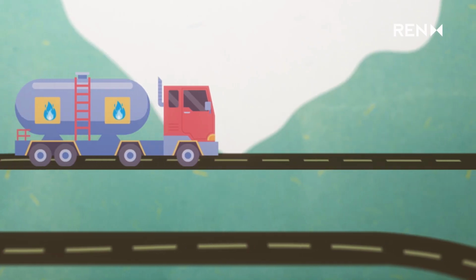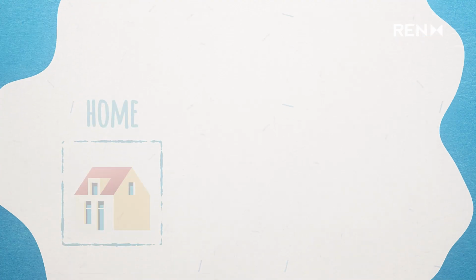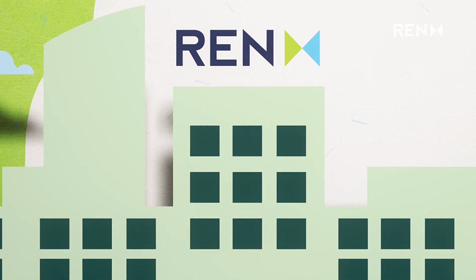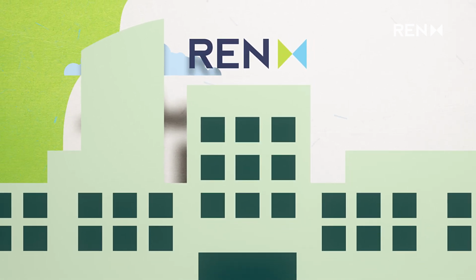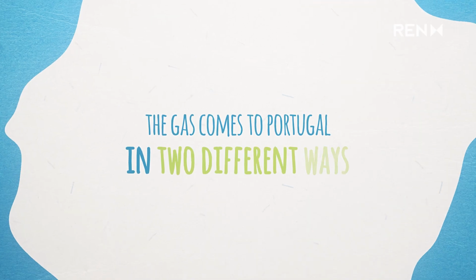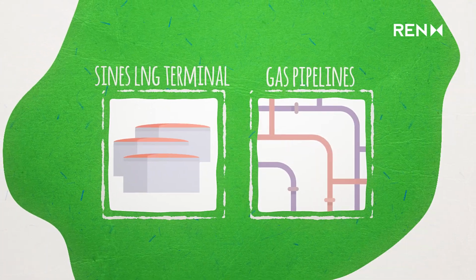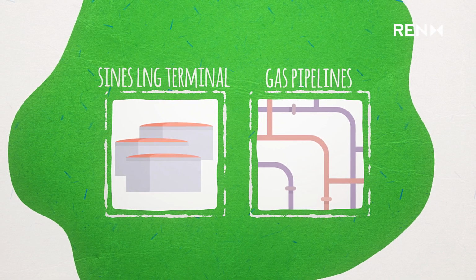From there, it's taken to lots of different places, including your home, the company where your mom works, or your school. The company responsible for transporting and storing gas in Portugal is called REN. The gas comes to Portugal in two different ways, either through the LNG terminal in Sines or through gas pipelines, which are a bit like the highway for gas.